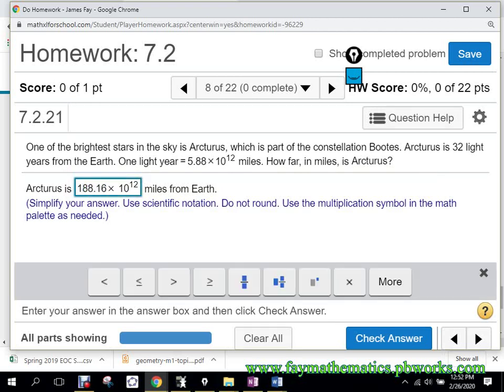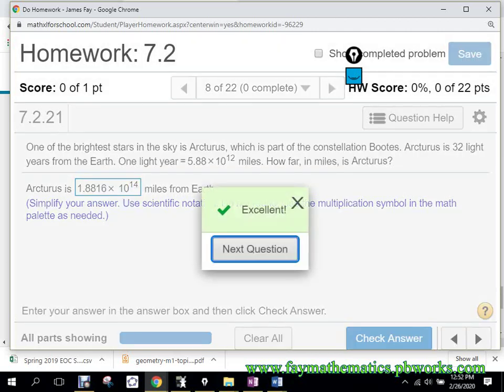That number 188.16 has to be between 1 and 10. So where do I need to move my decimal place? To the left. So it's going to go there. Now when I moved it 2 to the left, what happens to the exponent? When you move it left, your exponent increases however many units you moved it. So we moved it 2, and now we check our answer, and we're good to go. That kind of make sense?